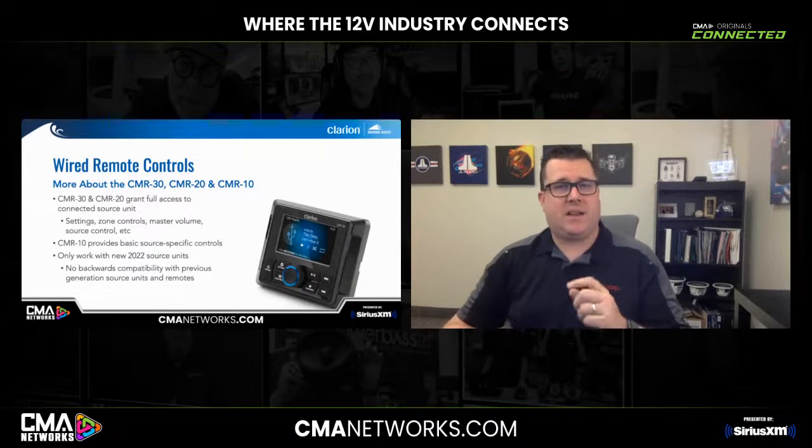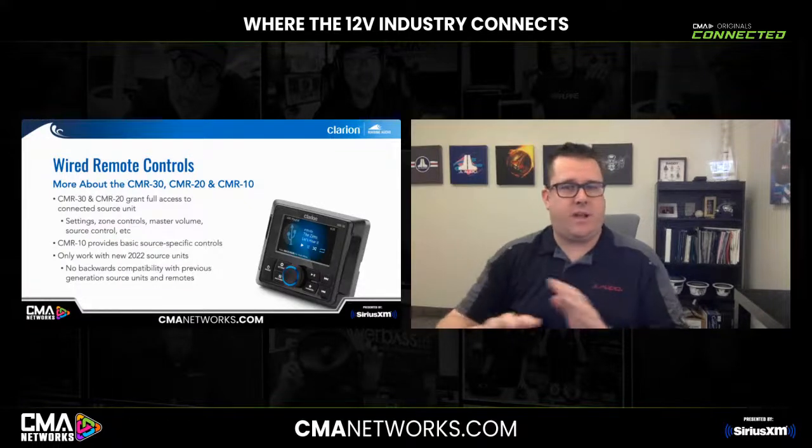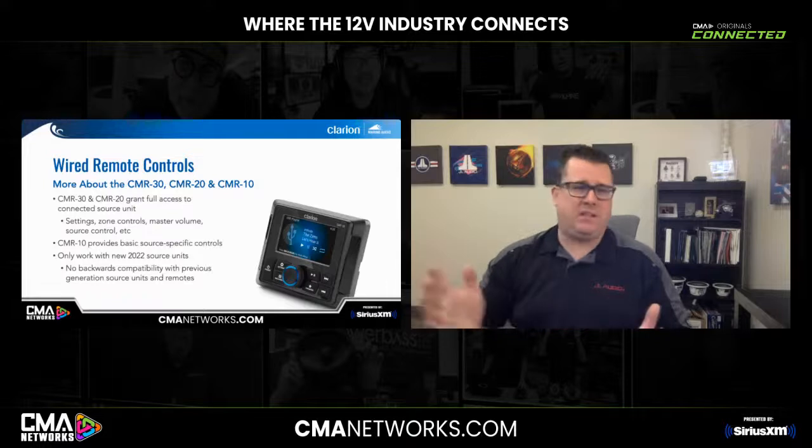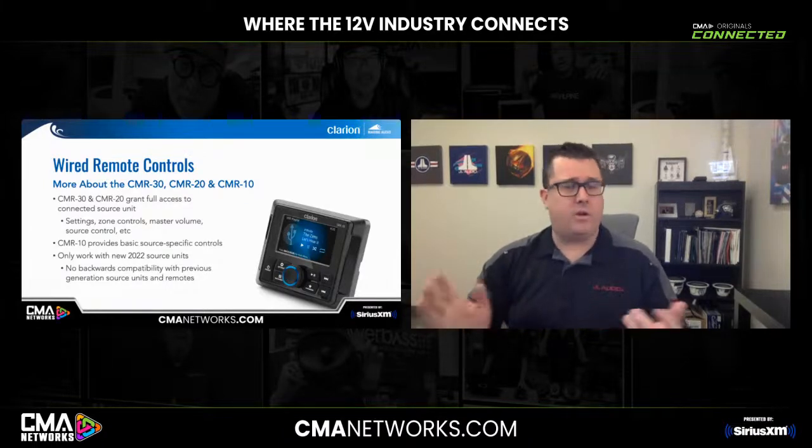It's just going to be with that standard LCD display that's also found on the CMM20. So you don't have that nice album art, the Sirius XM art, all of that stuff. But you'll have what you need to control your source unit no matter where you are on the vessel or out on the water. And if you just need something that gives you basic control, so, you know, change your source, track up or down, volume up or down, that's where the CMR10 comes into play. And that's just your traditional round gauge style remote control, plugs directly in and you're good to go.